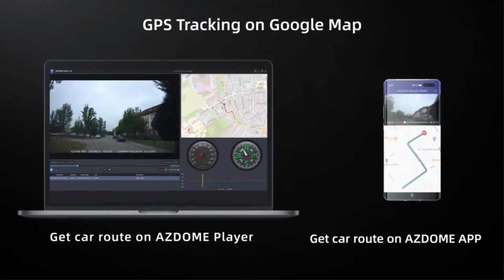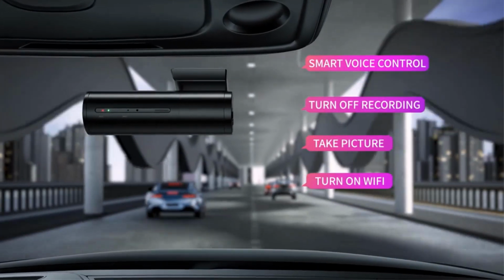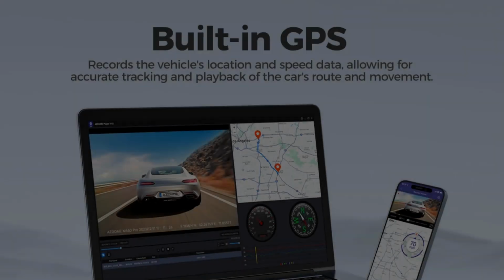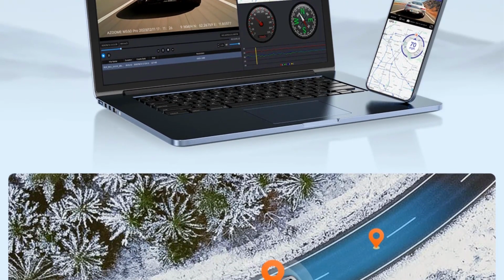Built-in GPS functionality accurately tracks routes and driving speed, while the 5.8G Wi-Fi enables real-time viewing via the AZDOME app. The device incorporates voice control for hands-free operation, super night vision capabilities with a wide f1.8 aperture, and a wide 170-degree field of view to capture extensive road details.